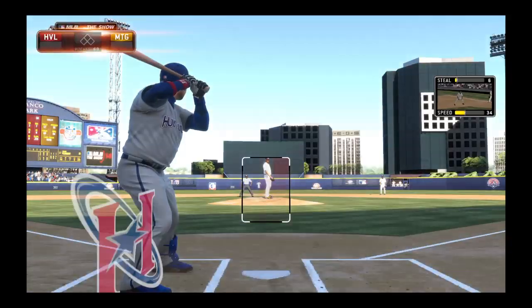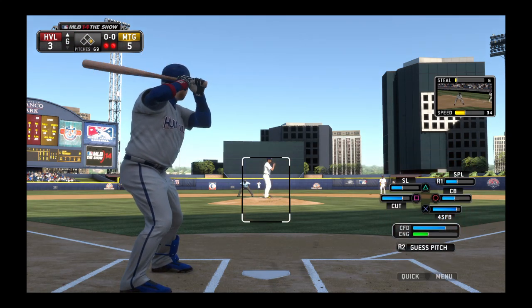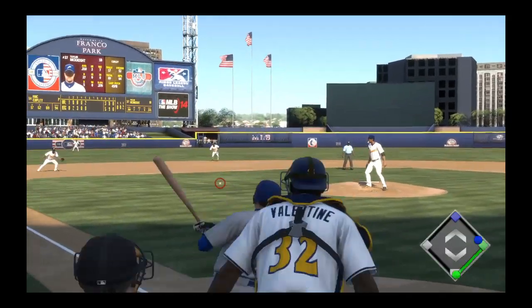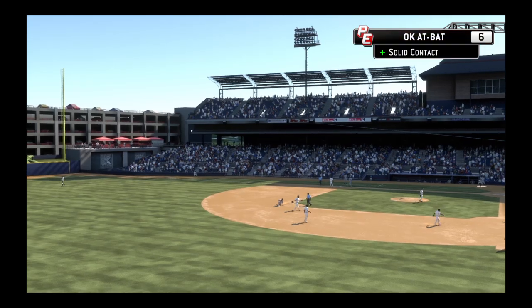Taylor McKnight will dig in here. 1 for 2. He's singled and grounded out so far. And this is swung on and bounced to shortstop. Throw to second for the force out, and the side is retired.